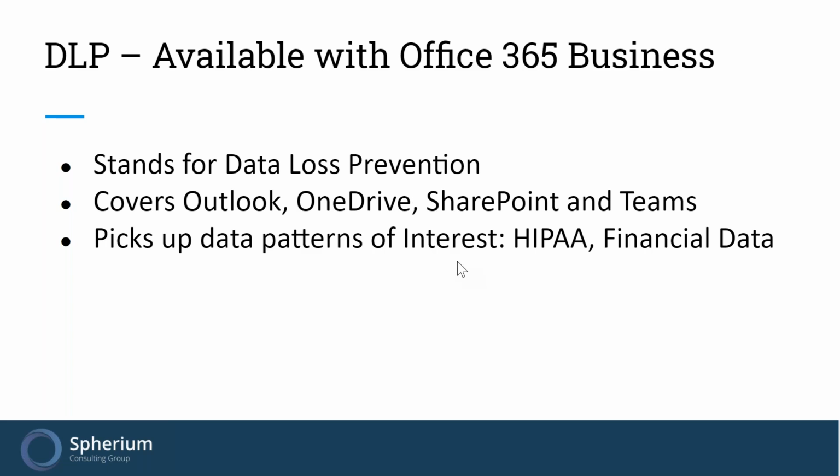DLP stands for data loss prevention. The main purpose of this is to prevent accidental or purposeful sharing of sensitive data. Each business is unique, and each business must decide which data is to be shared and which data is not to be shared. Office 365 has a built-in mechanism for that, which is DLP.